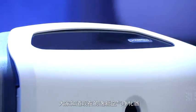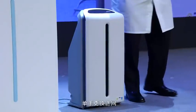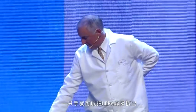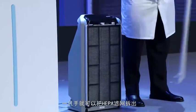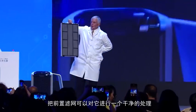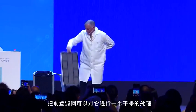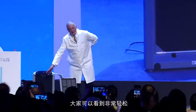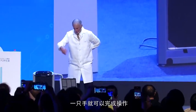Now, if you recall with the regular Atmosphere product, it takes 2 hands to remove the front shell. It takes 2 hands to take the HEPA filter out. I'm going to put my one hand behind my back, and I'm going to start with the shield. And then with the HEPA, I can do 1 hand now to remove. Now, when you get to this, do your cleaning of the pre-filter as you take it out. And similar with the odor, I could grab that with 1 hand, just like the current unit, put that out and put in a new one.